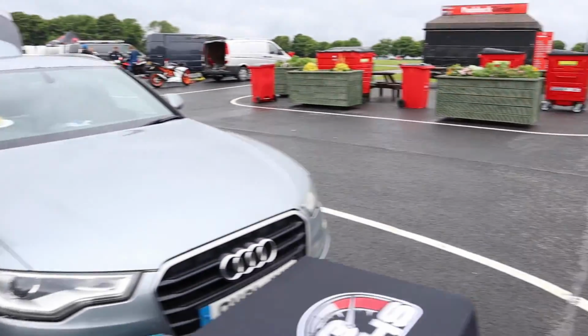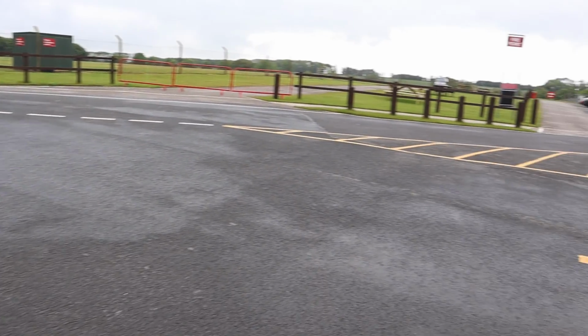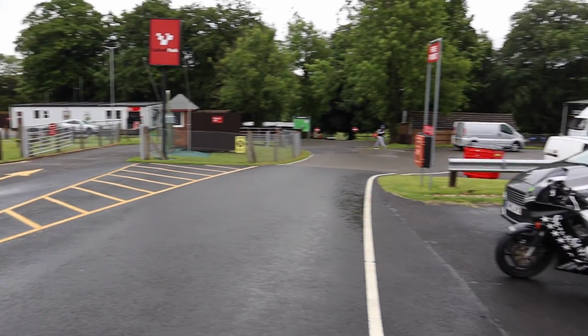Every little helps. Every little helps. First call, regroup lower. First call, regroup lower. There we go. Novice group are going out.